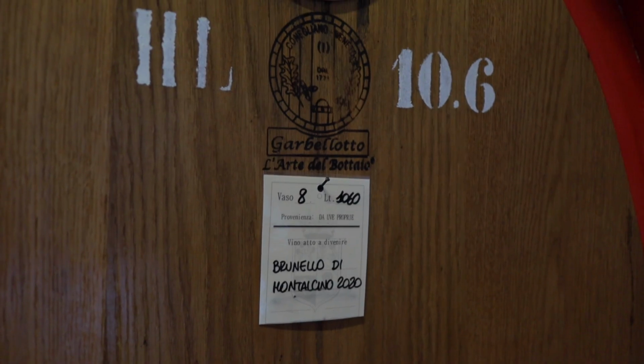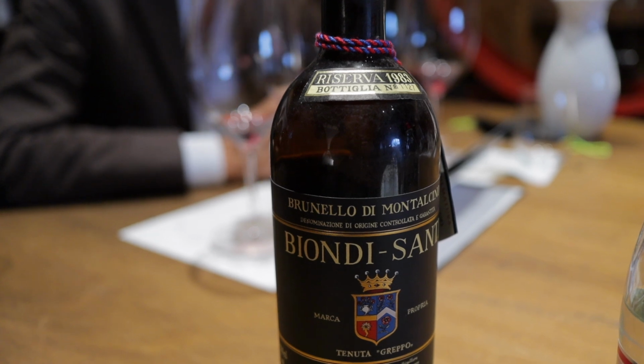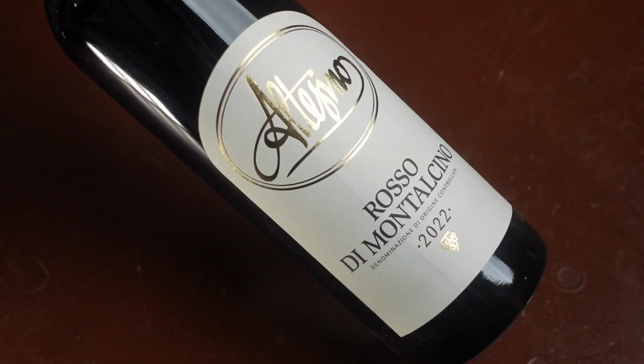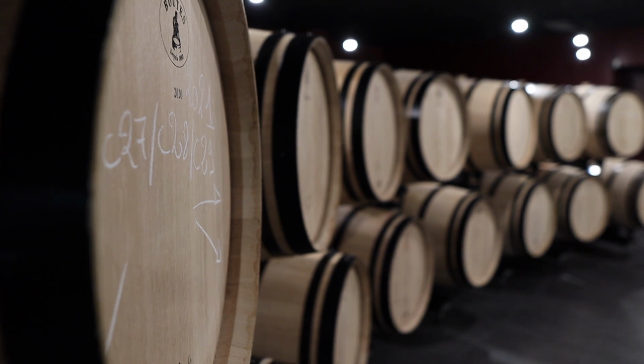Brunello di Montalcino needs to be aged for at least 4 years after the harvest date. 2 of those need to be in oak. For Brunello di Montalcino Reserve, it needs to be aged for at least 5 years. That means the wines are sitting in the cellar. Producers are not making money, so the Italian government introduced the Rosso di Montalcino. Those need to be aged only for 1 year after the harvest. 6 months have to be in oak.